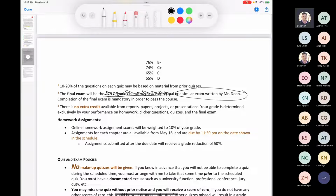Homework assignments. Again, I'll post the first one after class today, and they're due by 1 minute before midnight on the date shown in the schedule. I leave the homework assignments open for the duration of the course, and so you can always complete a homework assignment late. However, if you do, it receives a grade reduction of 50%. So you would lose half credit, but again, you can still complete that assignment.